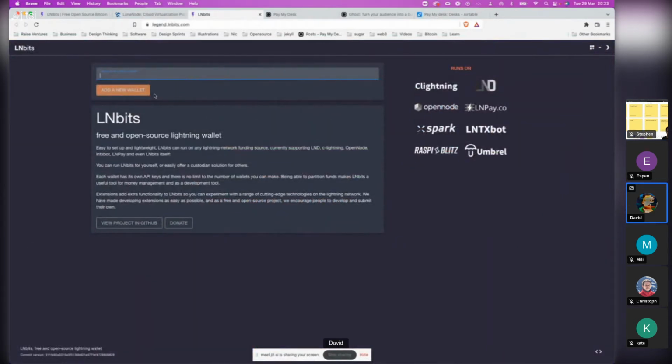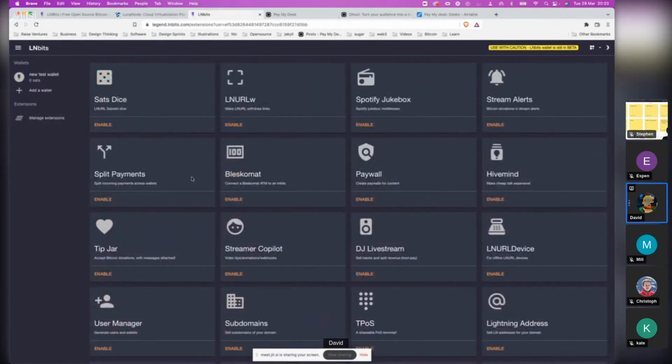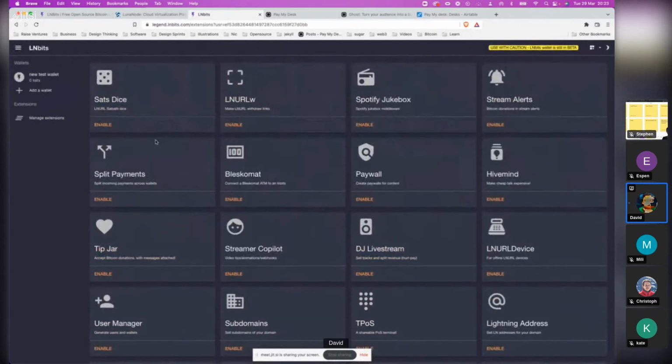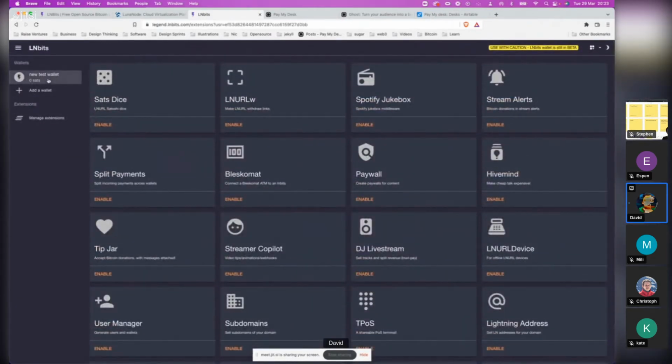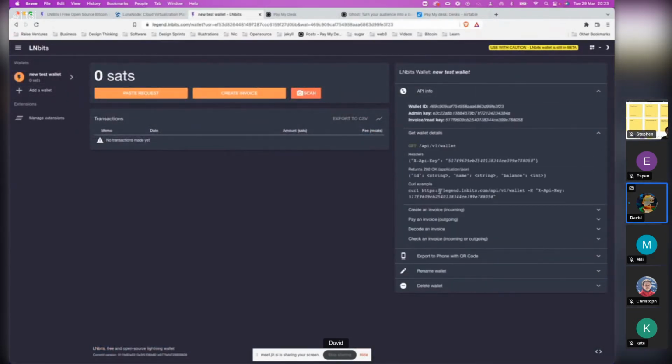So I can show you how that works. If you were to set up a new test wallet, with LNbits you can create a Bitcoin wallet or Lightning wallet, and then they have all these different extensions that you can use, which is really fascinating and really easy, especially for my background, where I'm more of a no-coder and a designer than an actual full stack developer. It gives you a lot of the stuff pre-made, and if you set up one of the extensions, you have access to their API information. So it means you can push and pull stuff from the API back and forth.